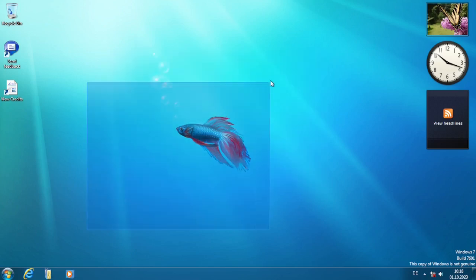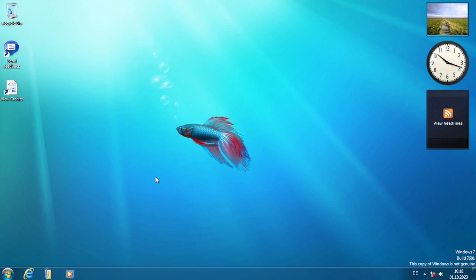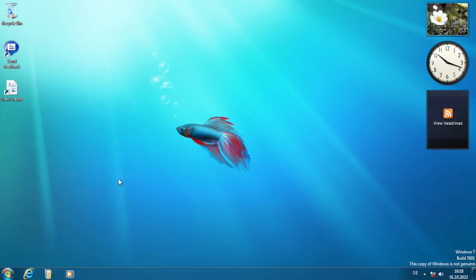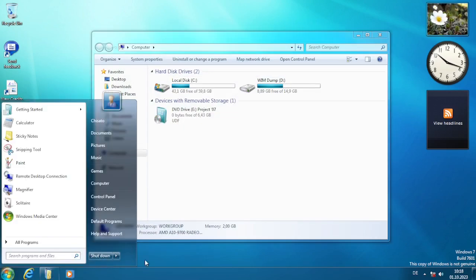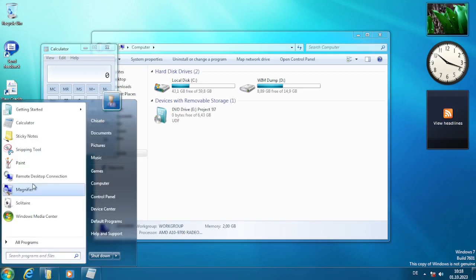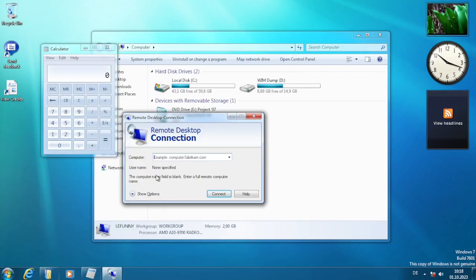Yeah, I can see the normal blue beta fish like it is in 7000. And you can see the Windows Media Center isn't painted correctly for some reason. Don't know why. You can see Windows 7 7000's theme, like shutdown buttons, the start button, hover is the same, the buttons are the same. I'll open another, remote calculator and remote desktop connection. These buttons are the ones from 7000.